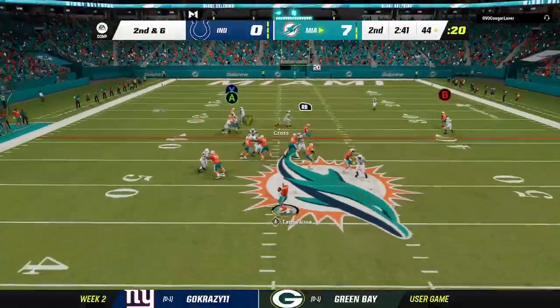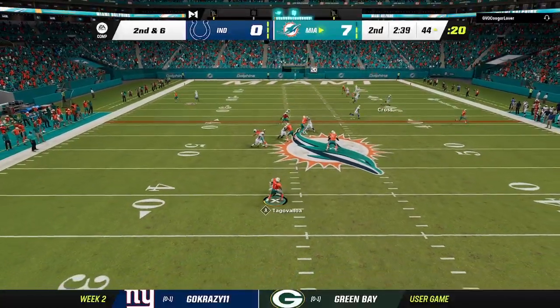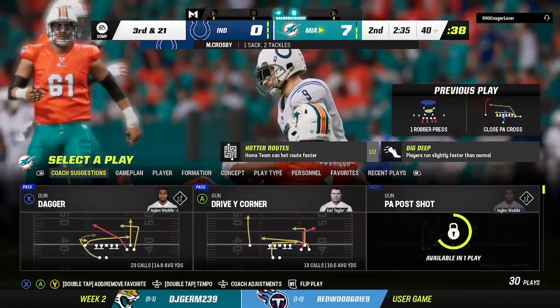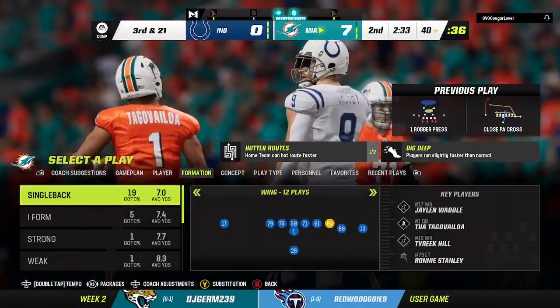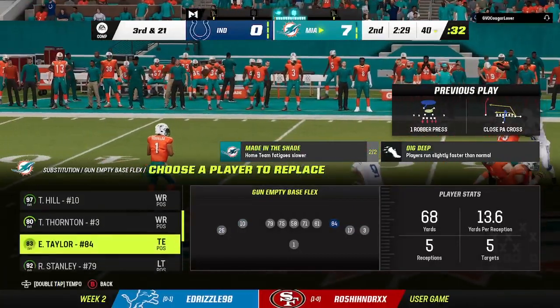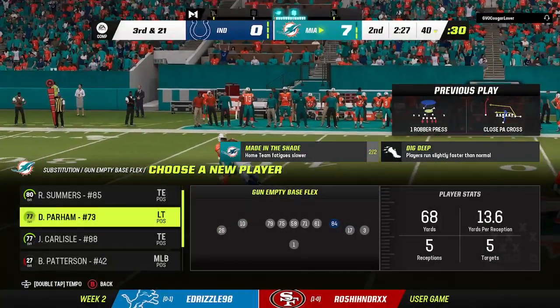Play action. Now it's Tua. And a big loss here as he's taken down. Max Crosby blowing up the play and getting the sack. Well, last game he had 2 sacks. Got another one here, picked up right where he left off.